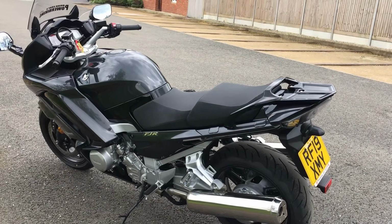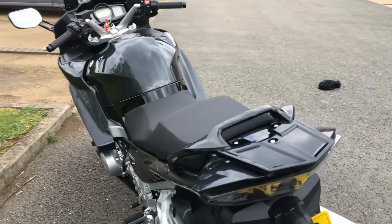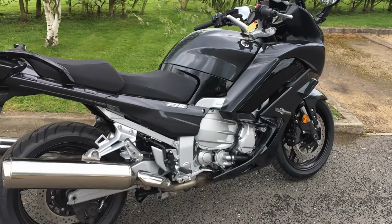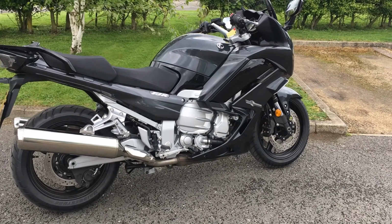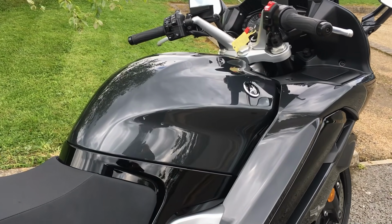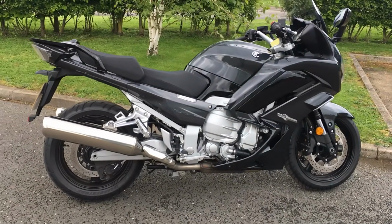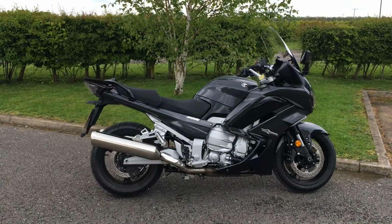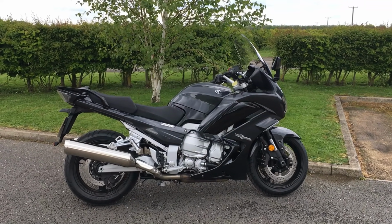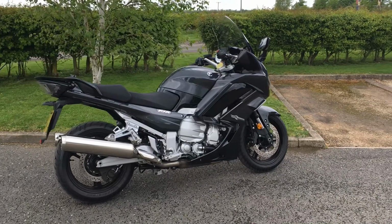Seat height is adjustable over a range. 805mm is the minimum, up to 825, so I think this is probably on the minimum at the moment. It suits me at 5'8", a treat. And the tank capacity on this, massive tank, 25 litres, so plenty of range out of this, particularly if you stick her into touring mode. The weight of the bike overall, wet, 292 kilograms, so yeah, pretty heavy bike, but it doesn't feel heavy because you're sat nice and low, your feet are firmly planted on the deck, but it's actually heavier than a BMW GS Adventure, but it doesn't feel that at all.